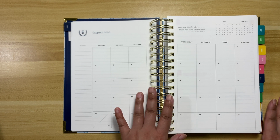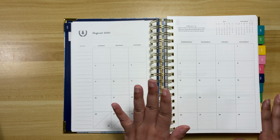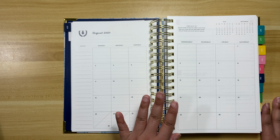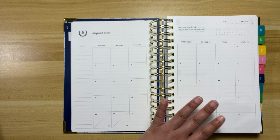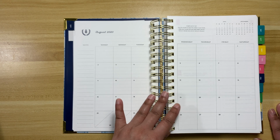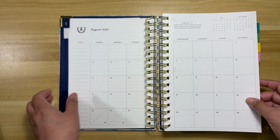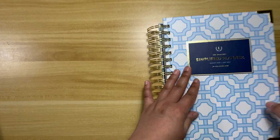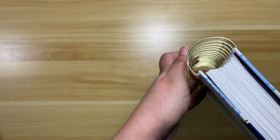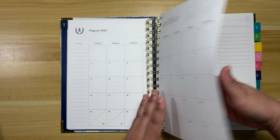Another thing that I always had a problem with in this planner is the wiring. This old wiring is not my favorite. It does keep up. I don't know where mine is right now, the one for this year. It's very good. I've never had a problem with it. I really like it, it's already bent, but that doesn't bother me.